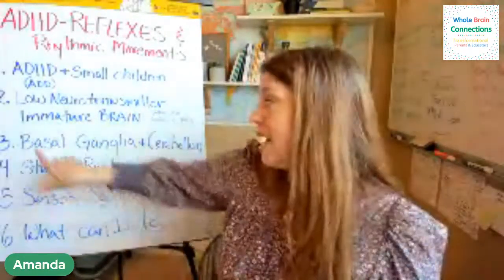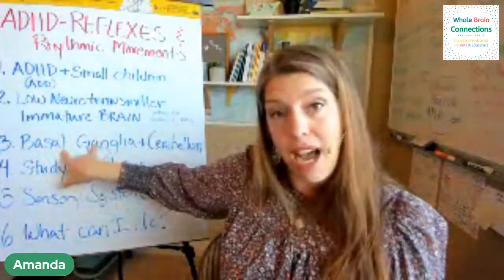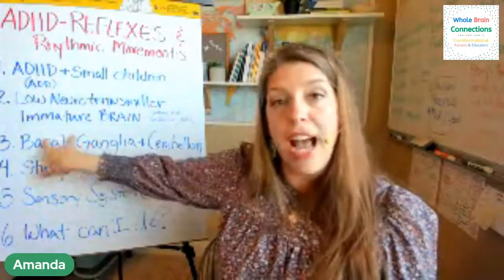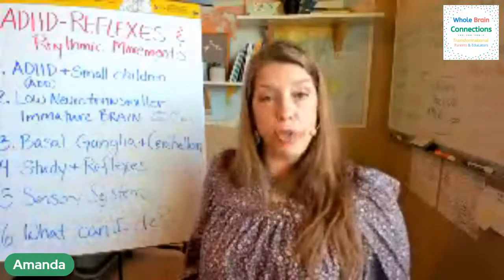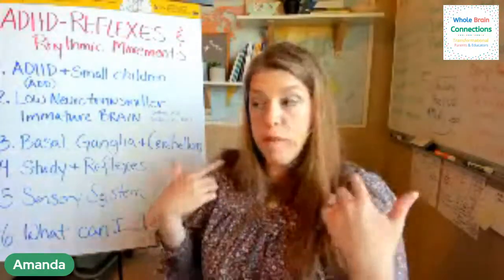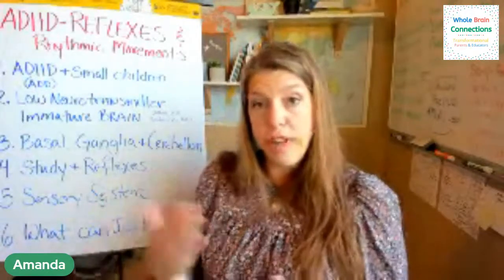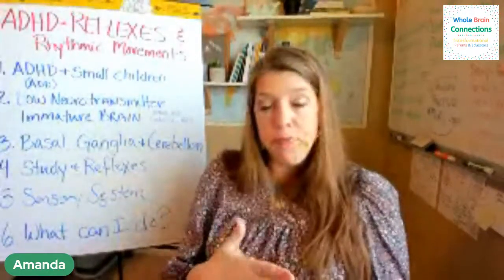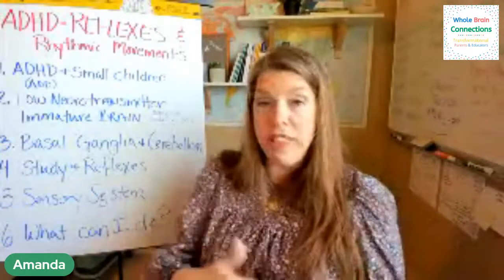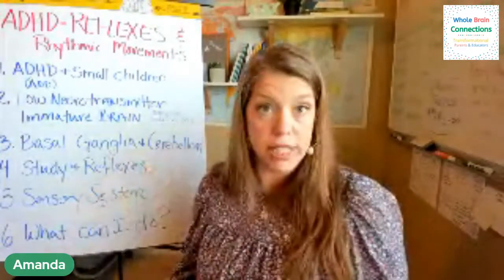When they're integrated, the basal ganglia becomes the guiding factor in the brain. So that's where those lifelong postural reflexes are. Okay, the ability to move our body from our own intention, right? These primitive reflexes, once we trigger them by movement, they just happen unconsciously.